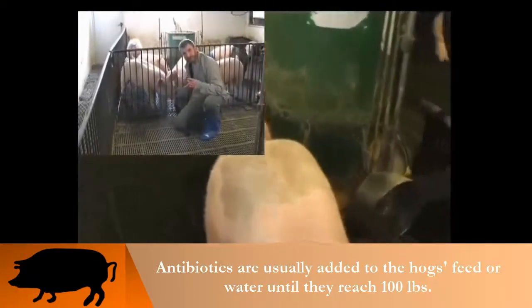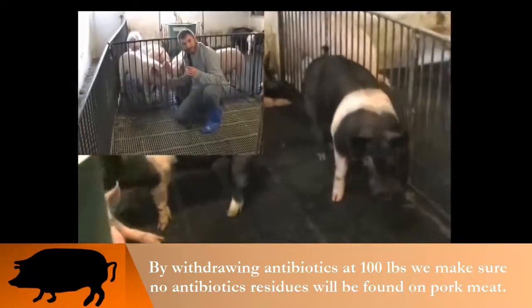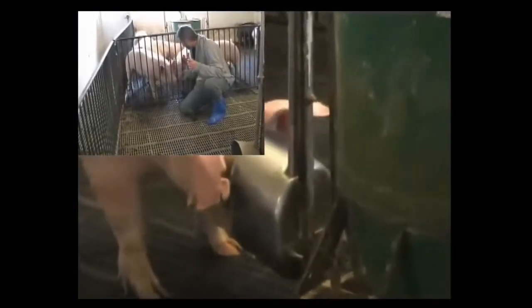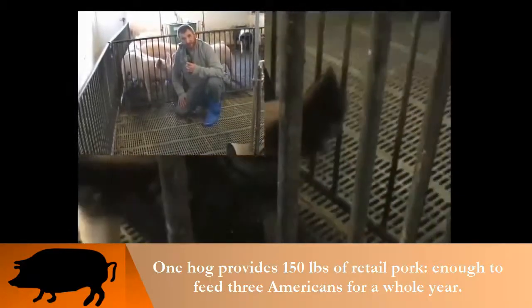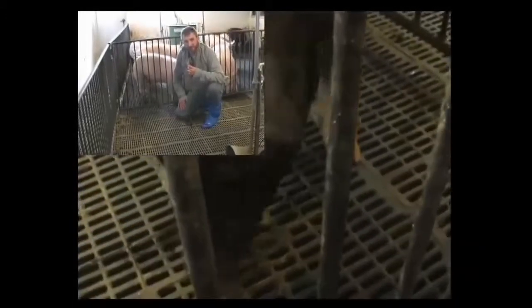As you can see at this stage, they're very different than the nursery pigs. They're not scared of people as much. They're actually trying to eat my hand a little, so they're much more comfortable around people. And they'll stay here until they're 6 months of age, at which point they'll be about 275 pounds, and then that's when they're ready to be harvested for meat.